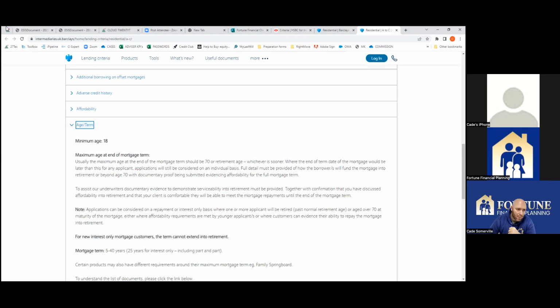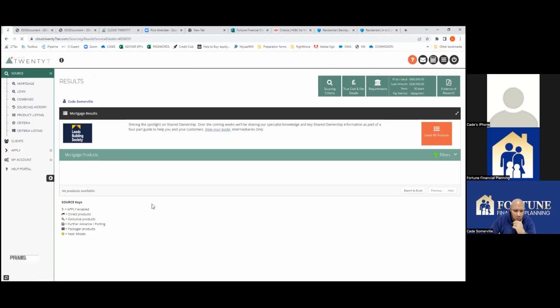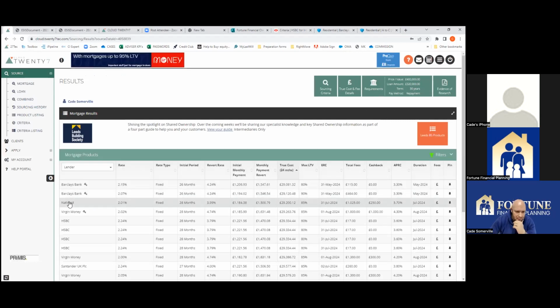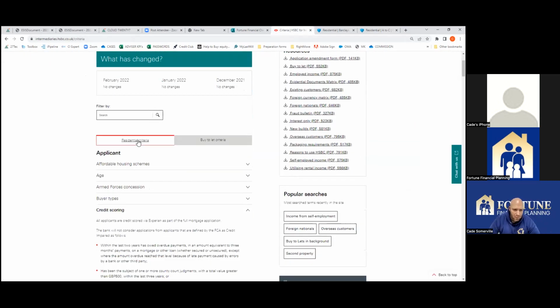Well, the next in line, let's say it was HSBC. Absolutely. So let's have a look. Let's go back to our results. So we knew at Barclays, let's say HSBC, just for argument's sake. Let's have a look. HSBC are a good example, actually. So we're going to click on residential criteria.